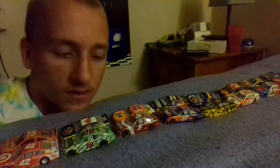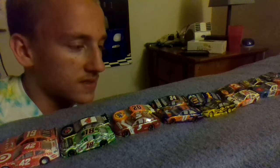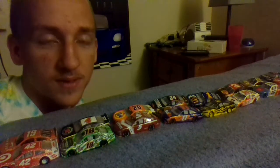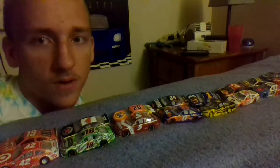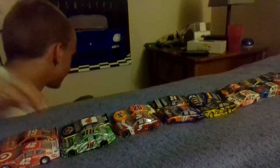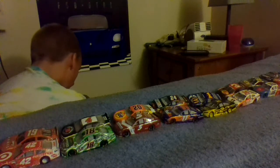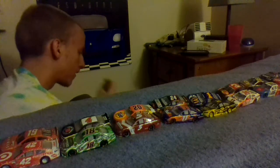21 cars. Definitely one of the smaller All-Star races we've had, because we typically average between 22 and 24 cars during these races.